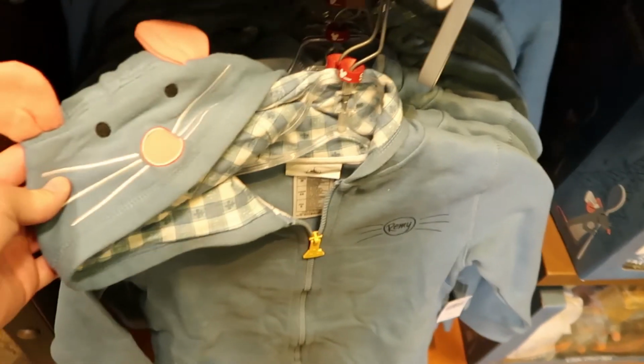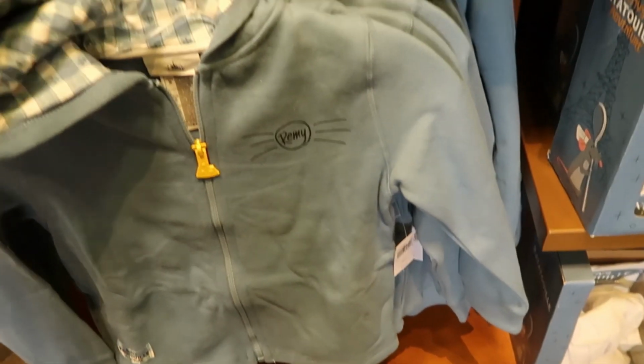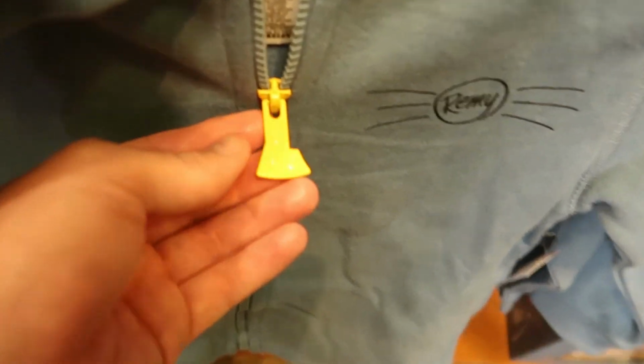Also have a kids hoodie. Oh my gosh, look at this. Crystal, look at this kid's hoodie. I know. Oh, that's adorable. Make it an adult size. Oh, look at the zipper. It's a little cheese block.